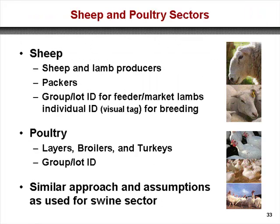The other two sectors, we lump them together, and just to be honest, we spent most all of our time with beef and dairy. I mean, that's where, by far and away, we spent most of our time. Sheep, we broke it into just one producer group, those that have sheep and lambs, because we don't have data saying this is a lamb finishing operation, i.e. a feedlot versus a ewe operation. So we just lumped all operations together. And then we had packers, once again, some data from the other group.